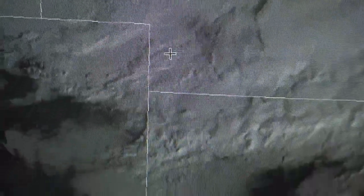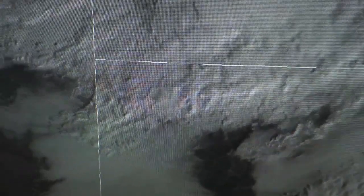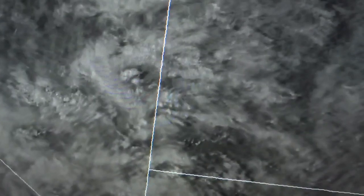Now we're moving into this afternoon's hours. You can see just this constant. And so if they're going to begin to manipulate the weather on a grand scale, they're going to need to align all of these holes so they can shape the clouds that are around them.